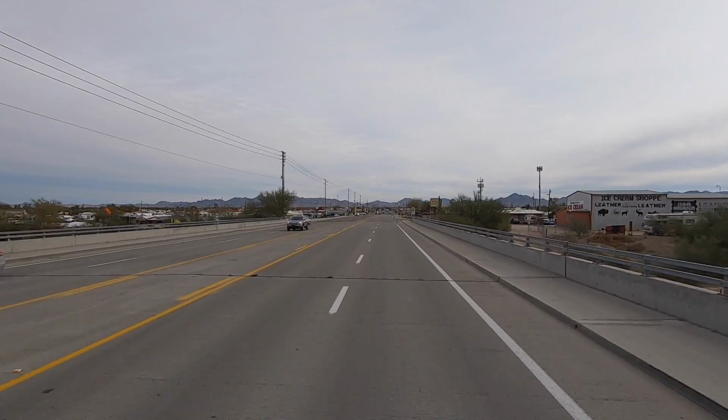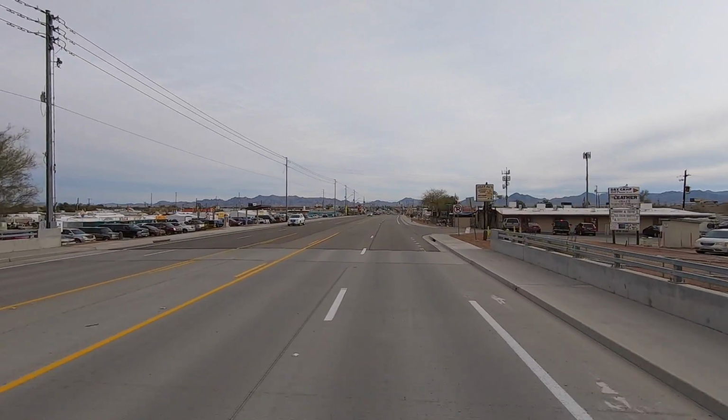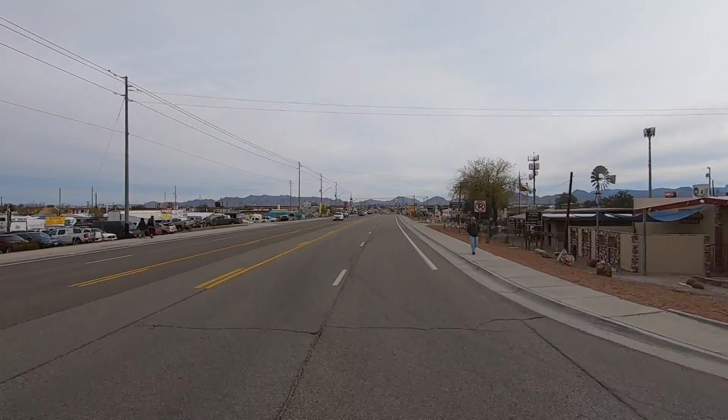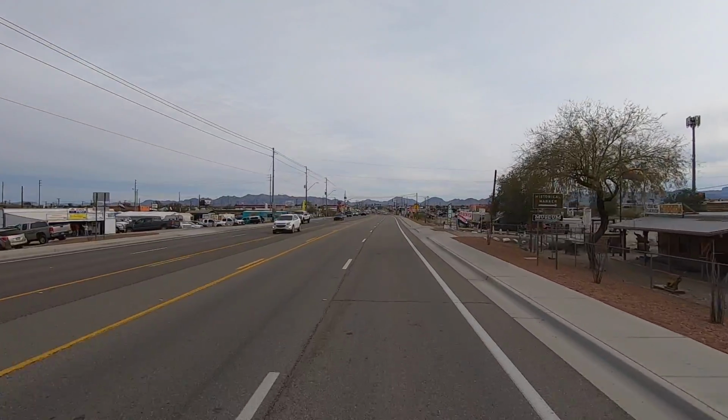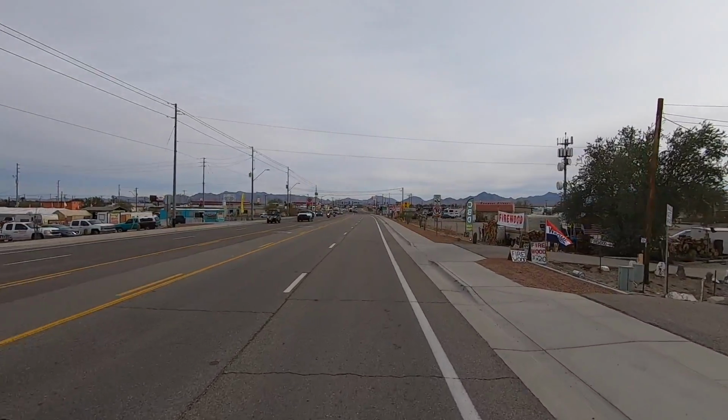Okay, we're going to cross the bridge on Tyson Wash. Right up here on the right hand side, you'll see Silly Al's Pizza. Directly next to it, this building right here, this is the museum, and I see the gate is open. Let's pull on in.